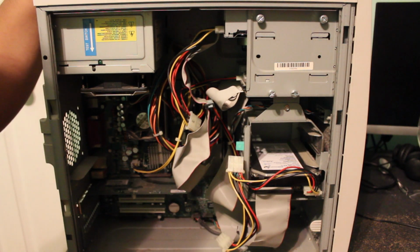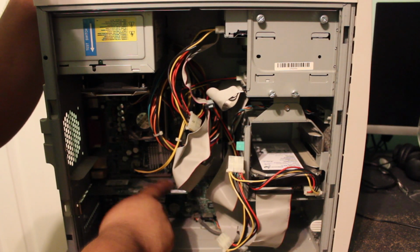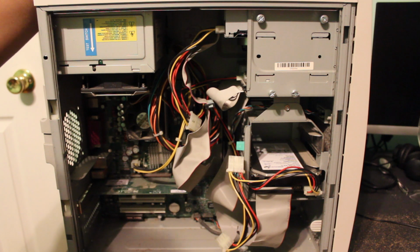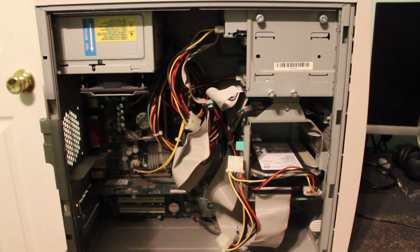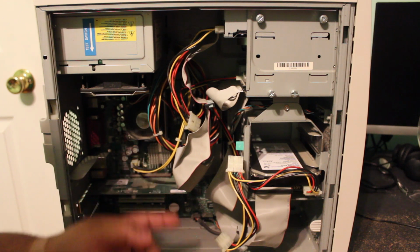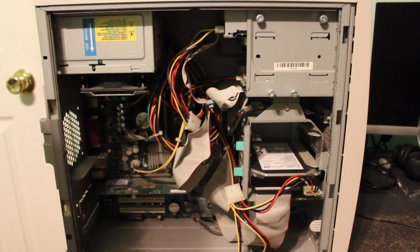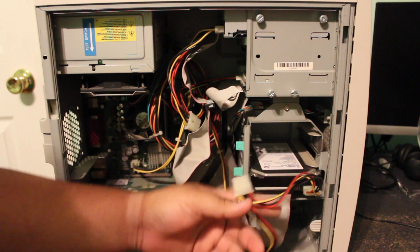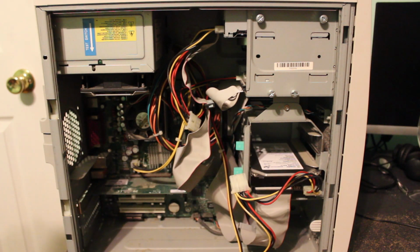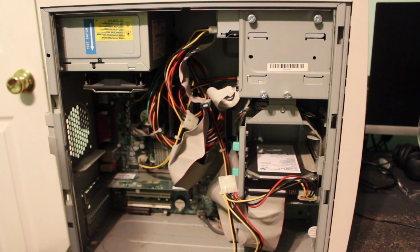So basically, taking a quick look in here, we do have an NVIDIA video card. I can't remember the name, but once we get this powered on, we'll look at it through Device Manager. We do have an Intel Pentium 4. We have a 40 gig Seagate Barracuda drive. The seller did say it had a 160 in there, but judging by where these cables were kind of thrown in there, I'm guessing that was probably removed at some point. Again, according to the label and the seller, it does have an Intel Pentium 4.